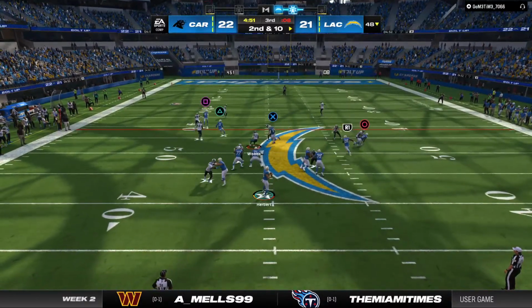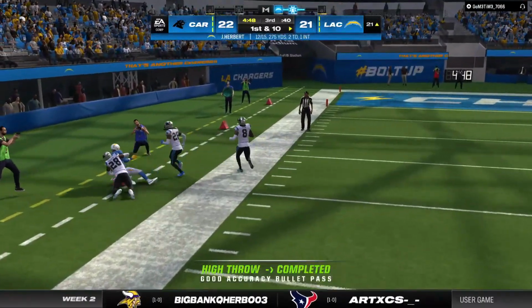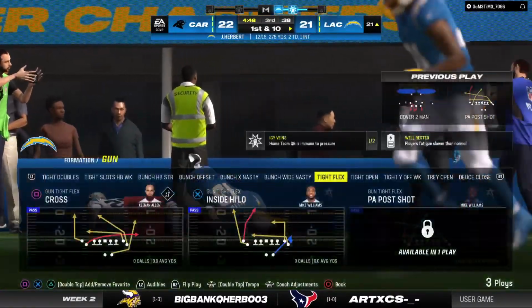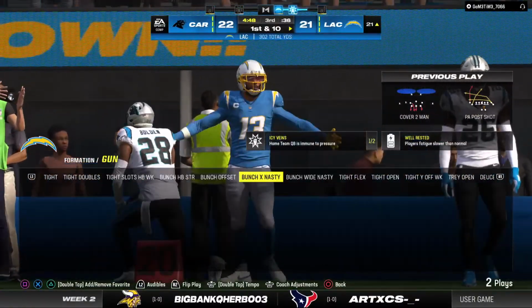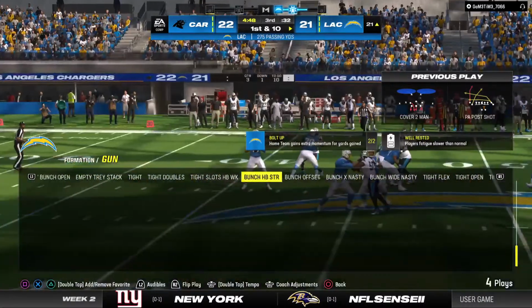On second down, here's Herbert. He finds his target, Allen. He's going to go out of bounds, but he takes this one down just shy of the 20. A gain there of 30 big ones.